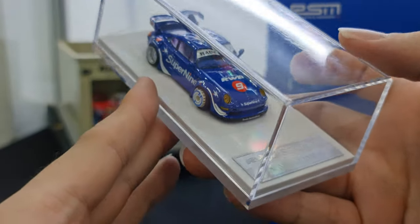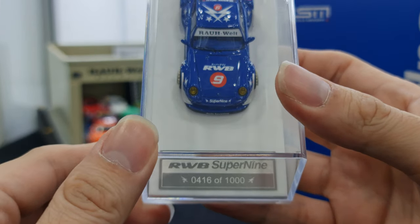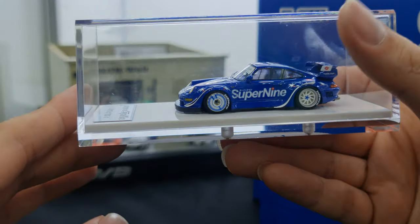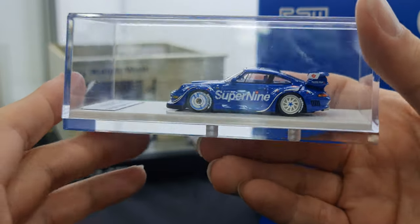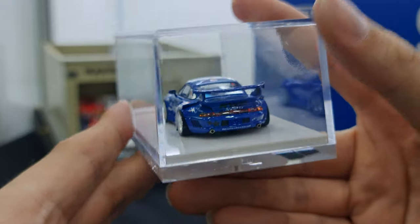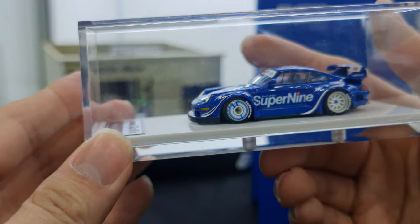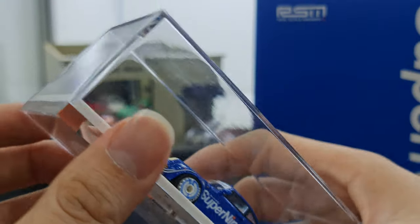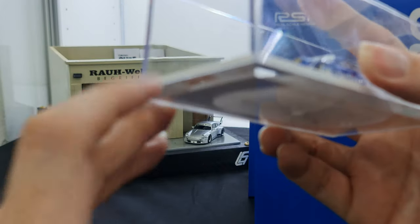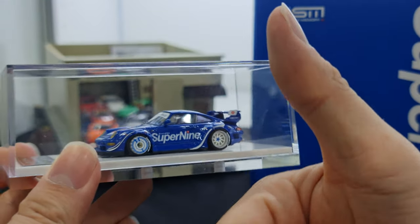So JY, the owner, commented I think two days ago that this is a really close replica of his actual car, and from the first look at it, damn, it looks freaking good, man. Yes, holy shit, they pulled it off. That is freaking nuts. Usually with this kind of case there is always that side sticker thing, which I notice this one does not have, which I like.